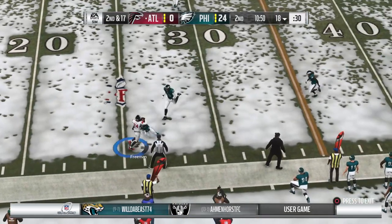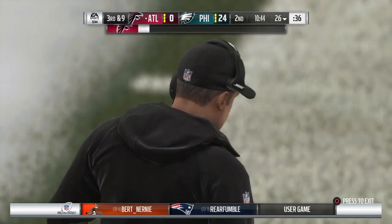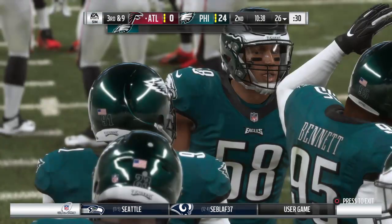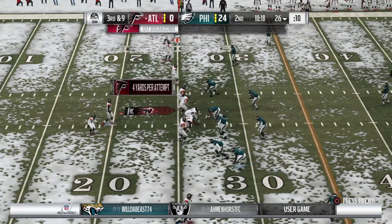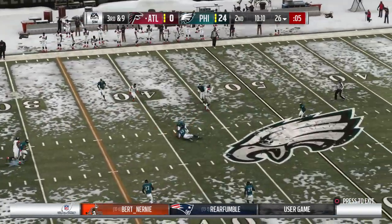Swings it out to the flat for Freeman. And he's able to get up here to the 26. They'll give him 8 on the play, and that's going to bring up a third down. Well, it's tough to be a defender in today's NFL because there's so many things to account for in today's passing game, including the back sneaking out of the backfield. Not quite as bad as a turkey bowl where you have the center-eligible stuff, but still a lot of guys to account for.